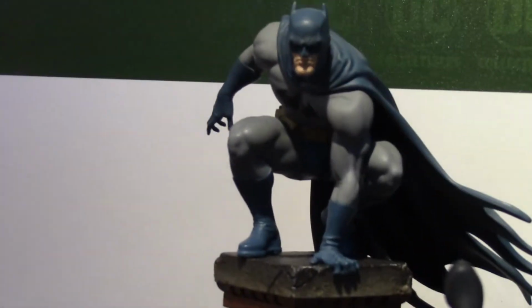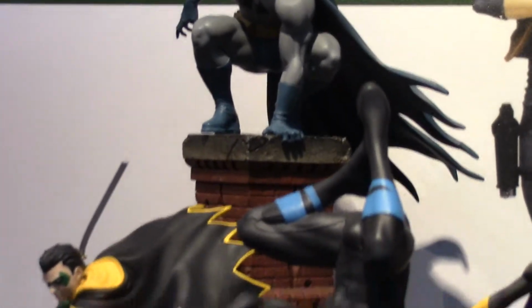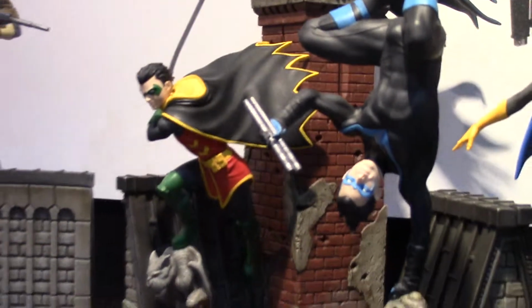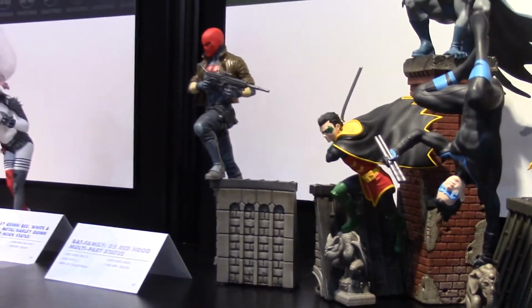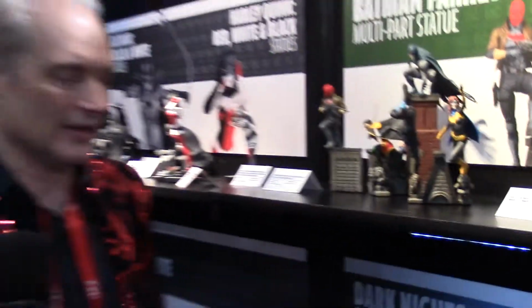And Red Hood, like I said, again, is the newest one for the show. That's great. Is that the first Red Hood you've done? No. In a statue? No. Okay. There was an Arkham one. Remember a couple of years ago? Yes. We did that one, and then we did one for his animated series too. But it's not like that one. It's very different looking. Beautiful stuff.